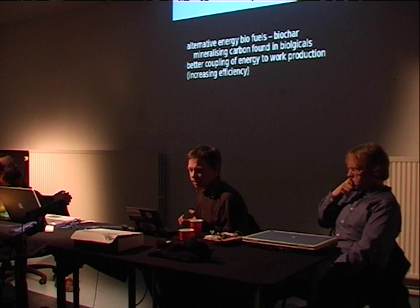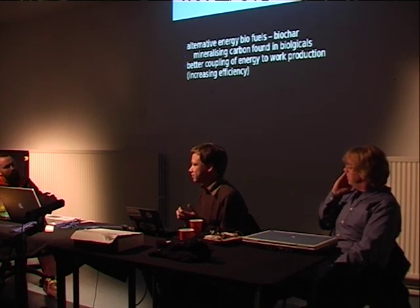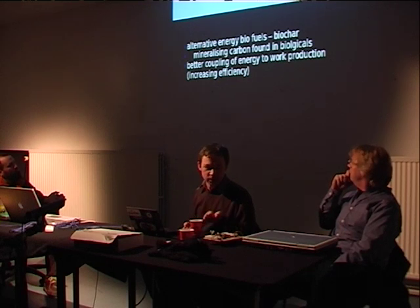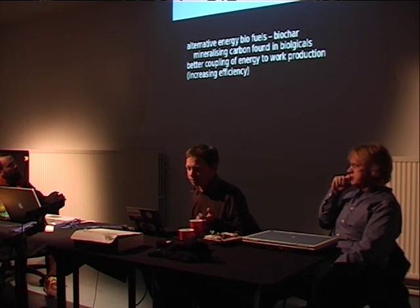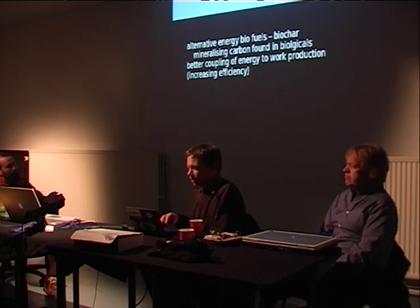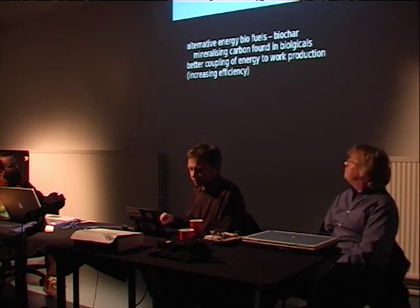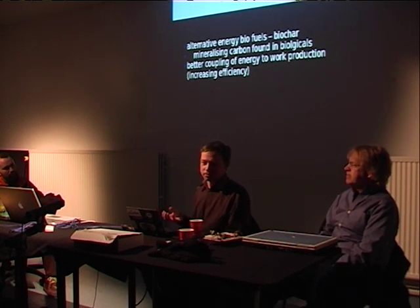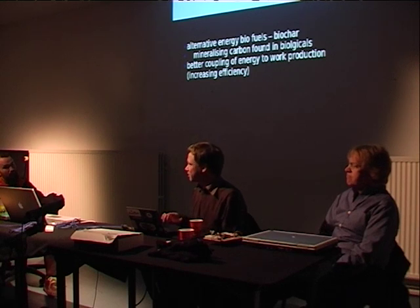So I'm at the start of trying to think about how I could use this biochar to power, I guess, small things like Arduino-based devices. And also how to better use your energy, because making it electricity just to burn it in a resistor is maybe not the best way of using it.